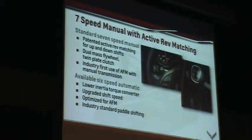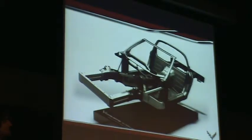Okay, next slide. The body structure is one of the biggest challenges we had on the car. You can see it out here. I think we've got it back here. It's a beautiful piece of engineering. We've taken the best of the best in aluminum construction. We learned a lot doing the aluminum structure for the Z06 and TR1. This structure does not share a part with that structure.